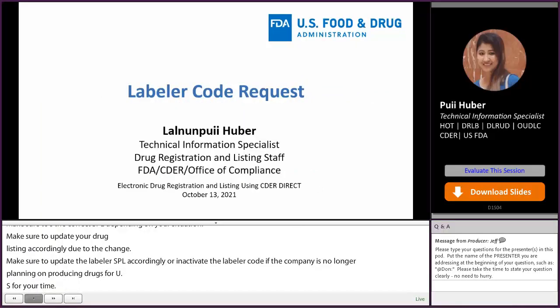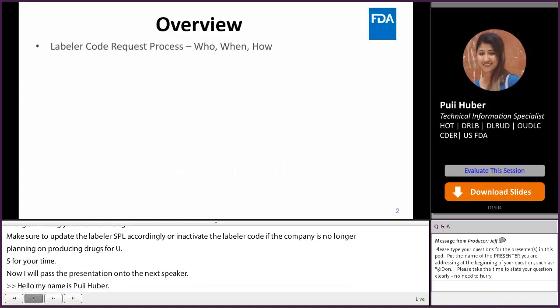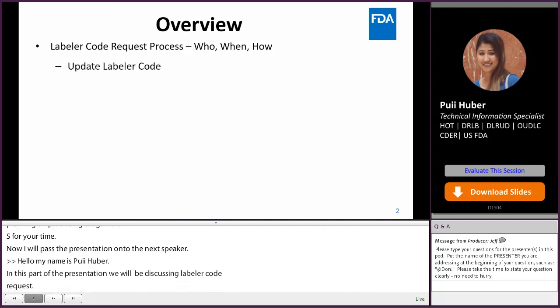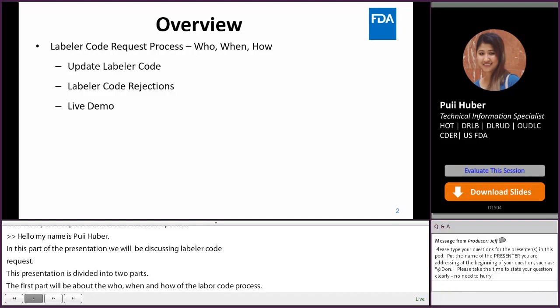Hello, my name is Puii Huber, and in this part of the presentation, we will be discussing labeler code requests. This presentation is divided into two parts. The first part will be about the who, when, and how of the labeler code process, when to update labeler code information, some reasons why labeler codes are rejected, and then we will log into the CDER Direct application for a live demo of how to submit and complete a request.